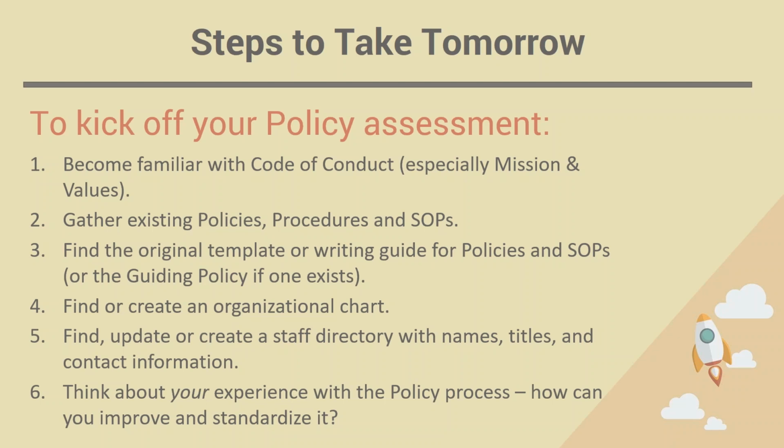There also might be an original template or writing guide for policies and SOPs in the organization, something that people open whenever they draft a new one, a shell, or any kind of style guide, or there might even be a guiding policy already. So we recommend finding that.